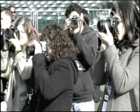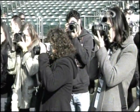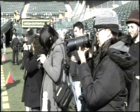I enjoyed it. You can take 30 people to shoot one image, you're going to get 30 different perspectives. And not everybody's going to agree on what's a good shot. You know, it's a personal taste.